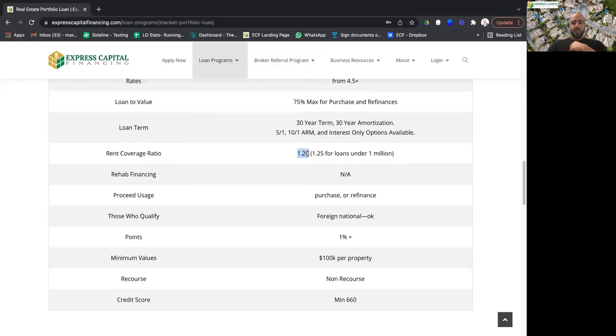1.2 minimum DSCR. Again, we could do lower than that. If the loan amount's below 500K, we have a program where we won't even look at the DSCR. Rates will be higher. This product does not offer any rehab financing, right? So this product is for your properties that are currently, wait, let me just go back one quick second. I'm sorry. We do not have a negative debt service for this product. This is the portfolio, I apologize. So this, we do have to have 1.2 and 1.25 for loans under $1 million.